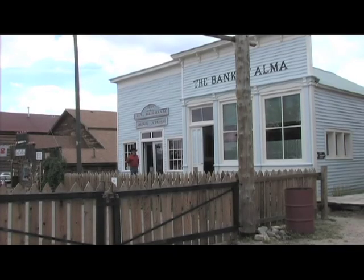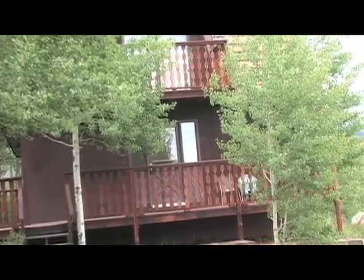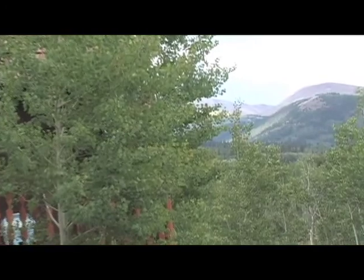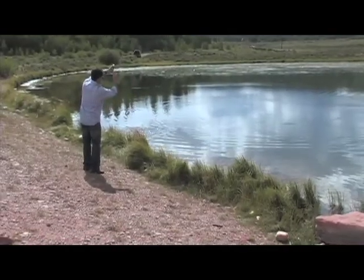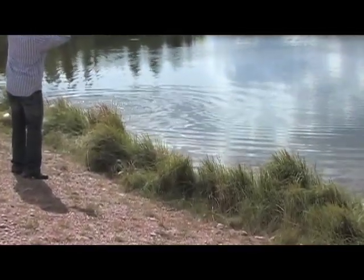Now let's take a look at the property that's for sale just outside of FairPlay. Milton, what we have here is a family cabin that we've owned since 1976. We built it, and it sits on 6 acres. Mostly it's a part of the Silver Hills subdivision, which is a lot of open space. There's 2 very large ponds that are ideal for fishing for families.